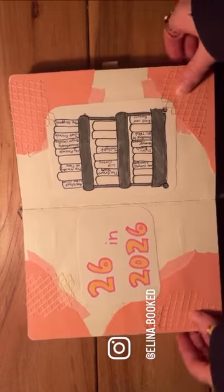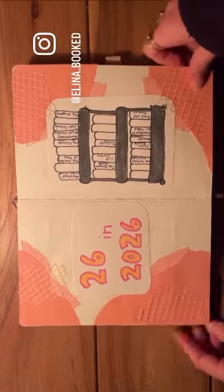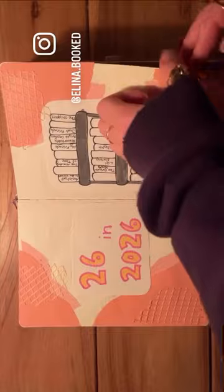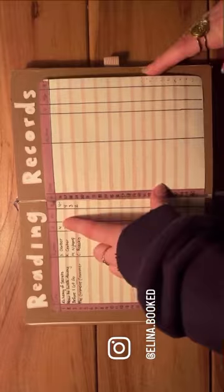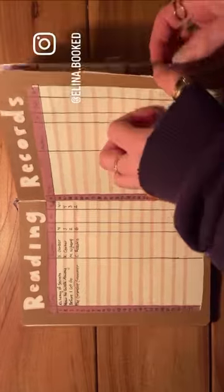This is 26 books I want to read in 2026. I have not found books that I really want to read yet, so I haven't filled all these out, but I will eventually, and then I get to color them in once I've read them. This is just a reading records page where I keep track of all my reading stuff, like the days, the amount of pages, stars. I've started filling that out.